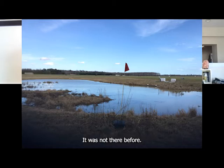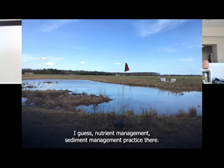That was a created wetland. It was not there before. So it was a created wetland. And then the water stays in there a while, so some of the nutrients and sediments settle out before it's outletted into the stream. So it is, I guess, a nutrient management, sediment management practice there. And that was done in conjunction with ShoreRivers, Tim Rosen and ShoreRivers.